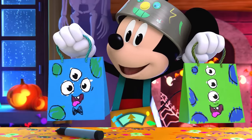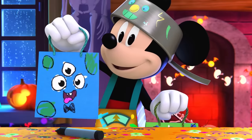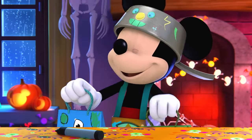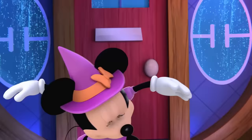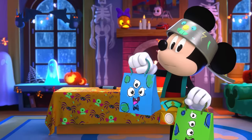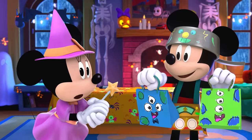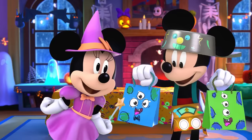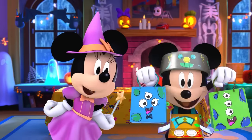Scare-a-rific. Now it's almost time for trick-or-treating. Minnie's coming with me. She should be here soon. Yay! That's her now. Happy Halloween! Hiya, Minnie. Our friend helped me get ready for trick-or-treating. Oh, I love your costume. And yours too, Mickey. What's this button do? Beep-bop-boop-boop.